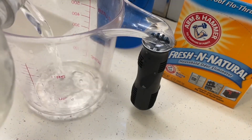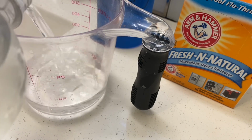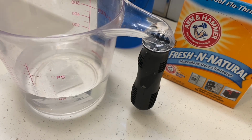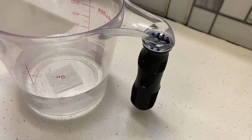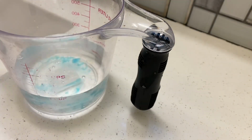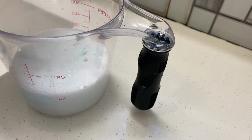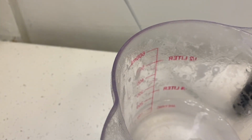So I'm mixing 1 cup of white distilled vinegar, 2 pumps of Dawn dishwashing liquid, and a half a cup of baking soda. I will add this to my toilet tank overnight. Make sure you turn the water off, and I'm going to leave it overnight to get that scum and that mildew that's in my tank.